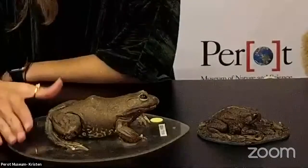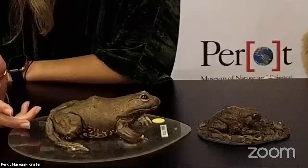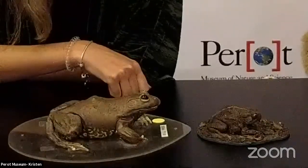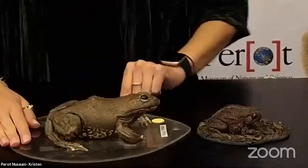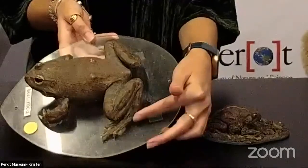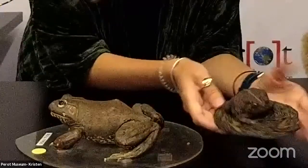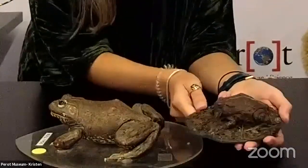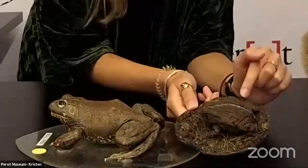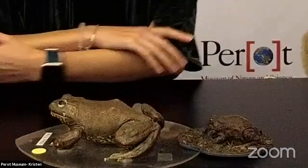Okay, about our frogs, you may have noticed the color of the frog. You may have noticed the long legs at the back. You may have even noticed the feet if you got a good view of them. How they're webbed. The toad, you may have noticed, is much smaller than the frog. They still have webbed feet. Their legs are a little bit shorter though, so you can make a few comparisons there.